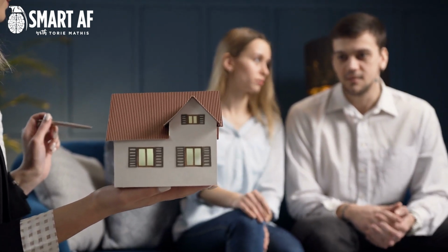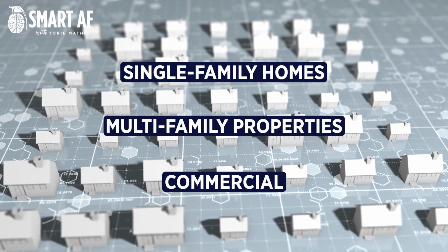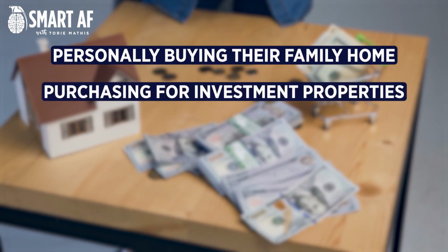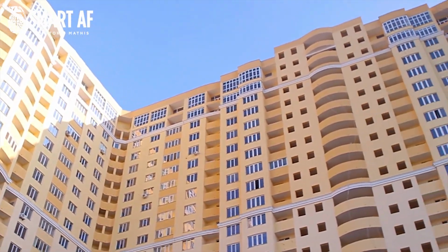Take this example. Let's say that you're a realtor and you decide that you are selling to everyone. But are you really? A real estate agent could sell different types of real estate, like single-family homes, multifamily properties, or even commercial. Each of these types of property really does have different buyers. And what about the type of investor? Are they personally buying their family home? Or are they purchasing an investment property? Or are they looking for properties to flip? Are they younger and on a budget? Or are they mature with money to spend? Again, these are all really different buyers. What about location? A buyer looking for a horse property in the country is very different than somebody looking for a fancy condo in the heart of the city. So sure, you can say that you're selling to everyone, but you really need to dial in your target audience.